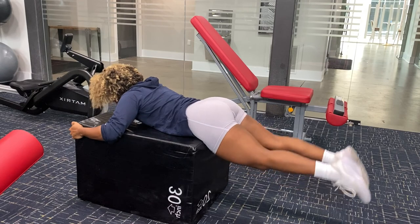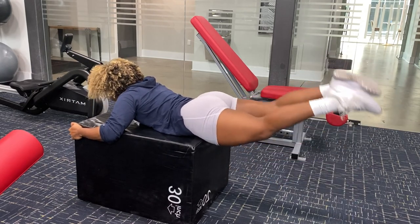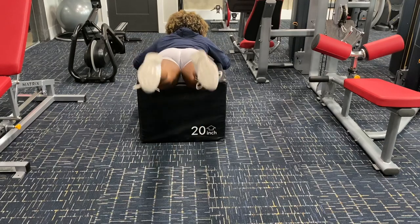I also feel this in my lower back because I'm using all that to lift my legs up, but really, really trying to squeeze my glutes and lift my legs up that way.